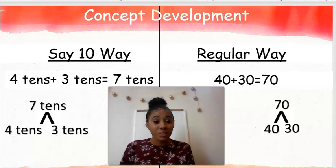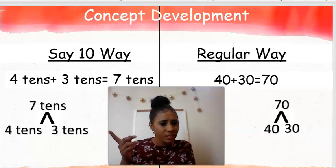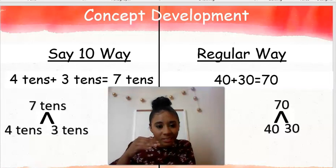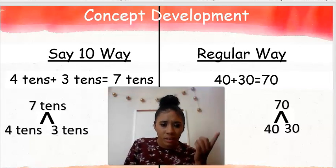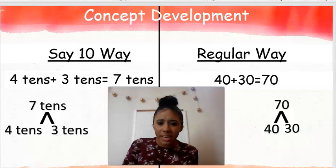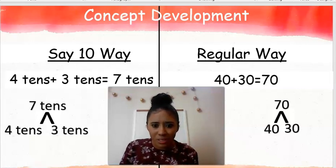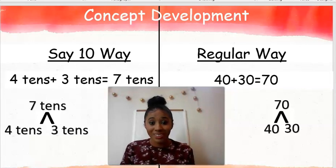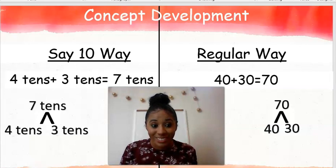Oh, so I heard some friends say that for the say 10 way, the only difference is that we're adding the word tens after our number. And I heard another friend say that for the regular way, you're just adding a 0 after the number. Whoa. So if we know 4 plus 3, then we know 40 plus 30? That's going to help us so much when we do our practice today, friends. Let's take a look at another one.